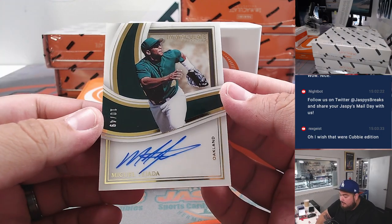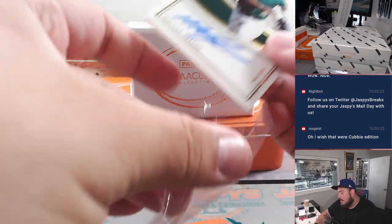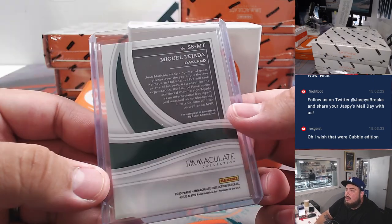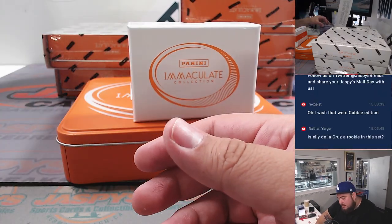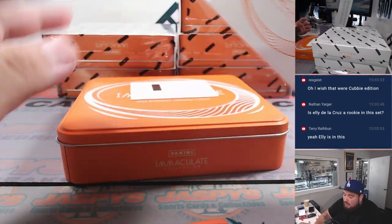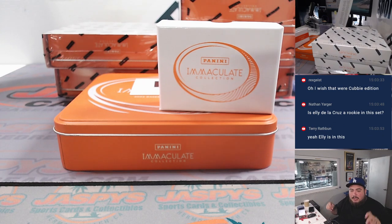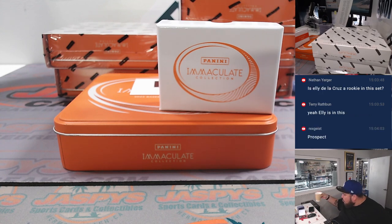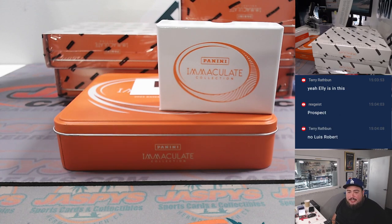Miguel Tejada, sorry, out of 49 for Oakland. I don't think so, Nathan, but with Panini, he could be considered, but he is in this all over the place, but I don't know if Panini considers him a rookie in this yet, or they're going to wait till next year. It's probably a prospect, though. But this is really the only product you're going to see him in this year, because obviously Topps will probably hold him out to next year.